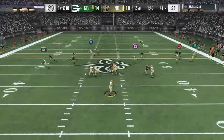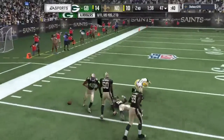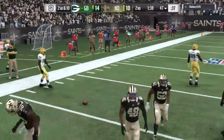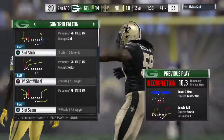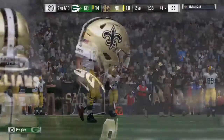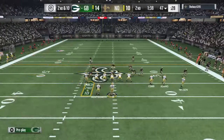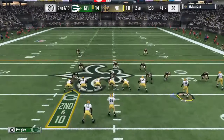On first and 10, here's Rodgers. He couldn't quite hold it. Got hit. Ball pops out. Incomplete. Even in today's NFL, when we think of the tight end position now as really a glorified wide receiver, we're still asking a lot of those guys. They have to block as well, and every now and then, they don't come down with the football.